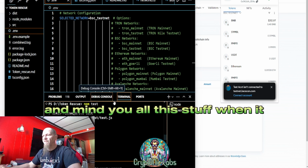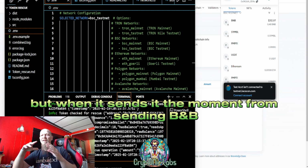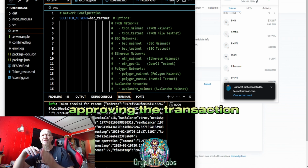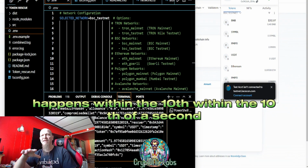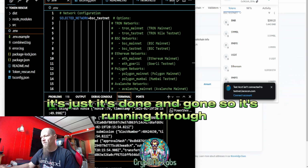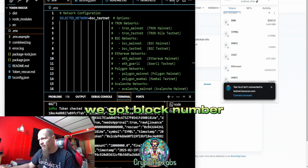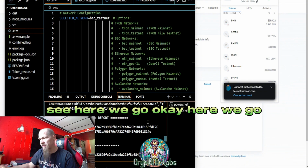Mind you, it's going to get the bundle together and make the bundle, but when it sends it, the moment from sending BNB, approving the transaction, and sending the token that we're trying to rescue happens within a tenth of a second, usually less than that. It's like a blink of the eye. Literally, it's done and gone. So it's running through, it's doing the things. It says here we got block number. Let's see, here we go. Okay, here we go.